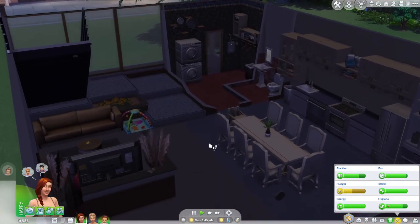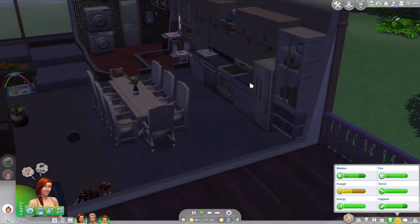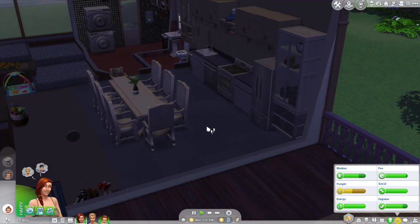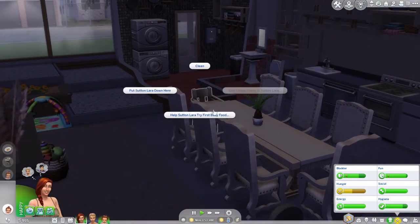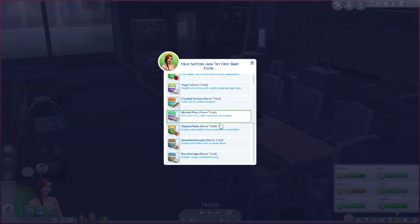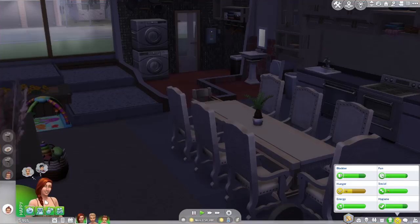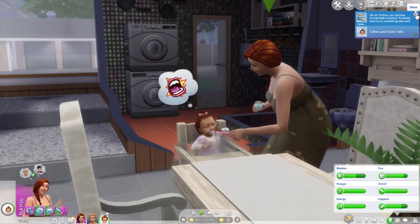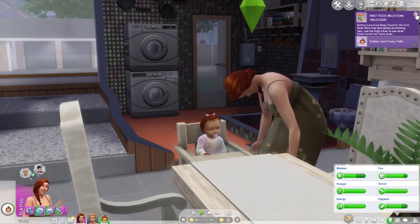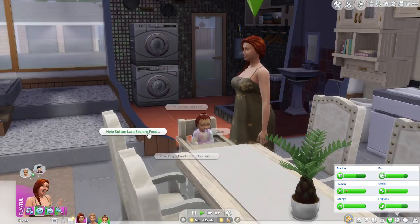And then we're going to take her downstairs and put her in the high chair. Skyla, I think, is going to just grab some leftovers out of there. And then she's going to help Sutton try her first baby food. I think we're going to go with maybe hummus for her first baby food. Oh no, she did not like the hummus. Definitely didn't like that. Okay.